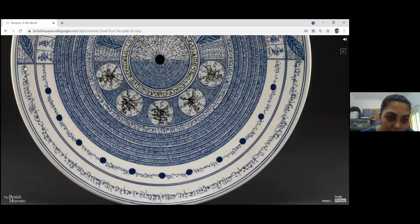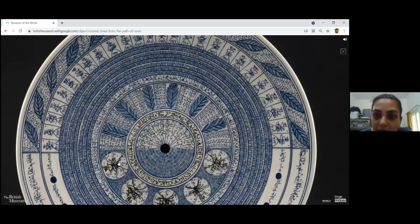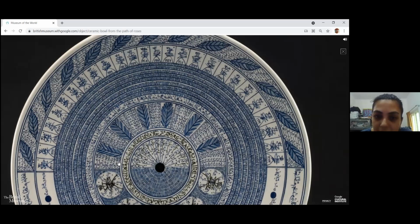Over here, it looks like Arabic, right? Yeah. And also the pattern is probably that yin and yang pattern. Yeah, it's like that.